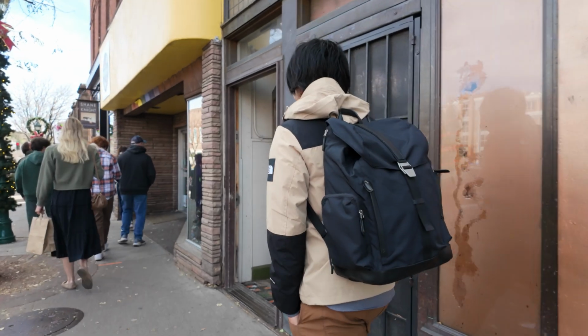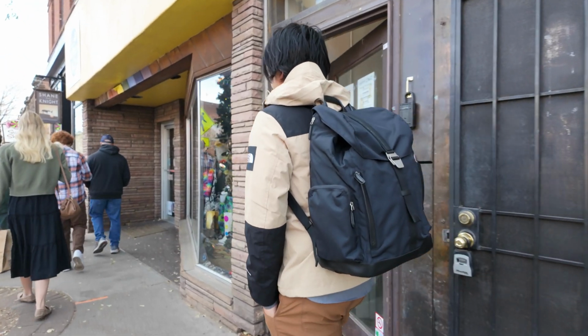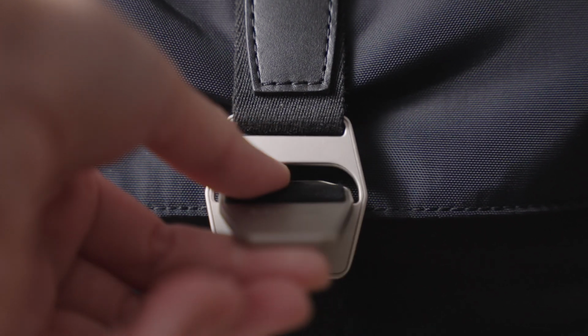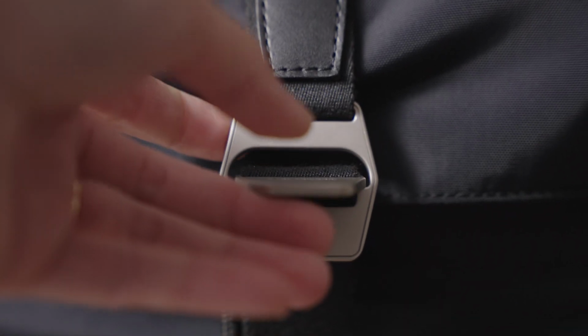The sleek design is gonna fit in with a lot of styles, and it's really gonna elevate your game. Carl Friedrik is really interesting because it has a lot of minimal branding, so it's that quiet luxury that fits with everything that you would possibly wear and in every urban situation that you would possibly be in. So yeah, if you're that frequent traveler and that checks off all the boxes for you, you should check out this bag.